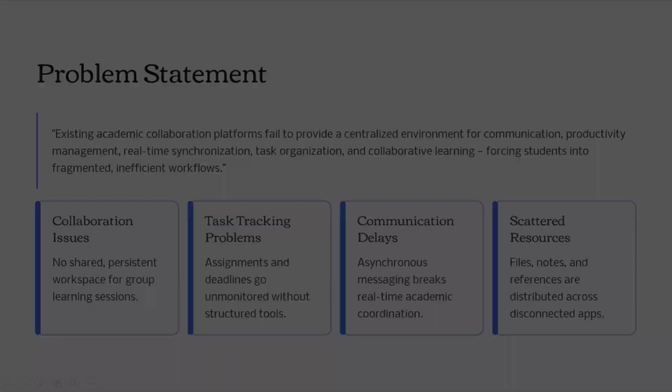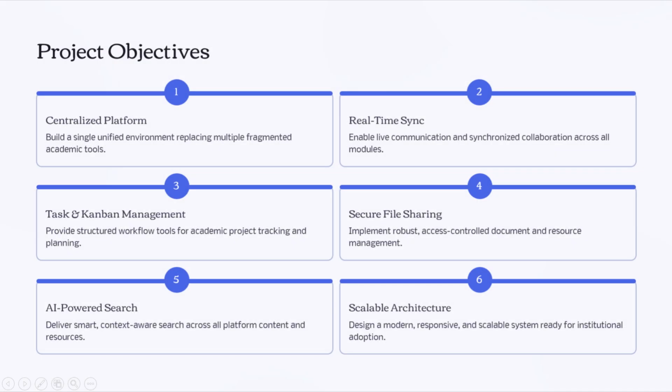The primary objective of StudyHub is to create a centralized platform that replaces multiple disconnected academic tools. We aim to provide real-time synchronization for communication and collaboration, allowing students to work together efficiently. The platform also includes task and Kanban management for project planning, secure file sharing for resource management, and AI-powered search for quick information retrieval. Additionally, we focus on designing a scalable and responsive architecture that can support future institutional adoption.